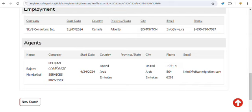So company name is Pelican Corporate Services Provider. Our company information such as our email address, our phone number, and our address. It's very important to check all of these information to make sure that you will have a successful permanent residency visa application.